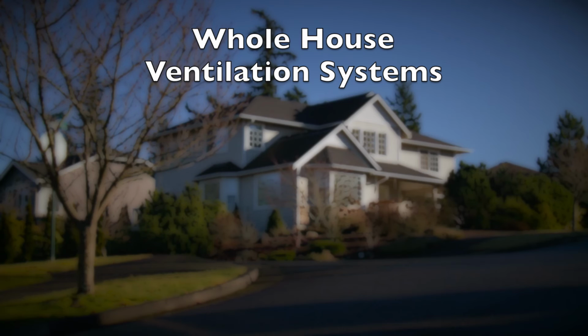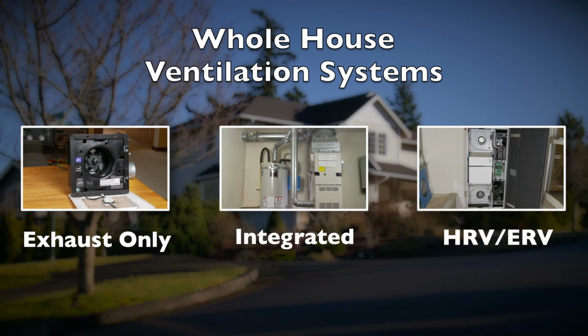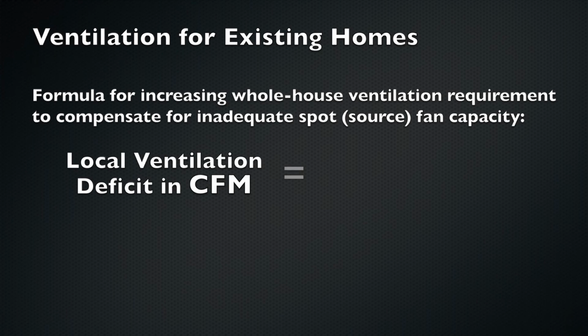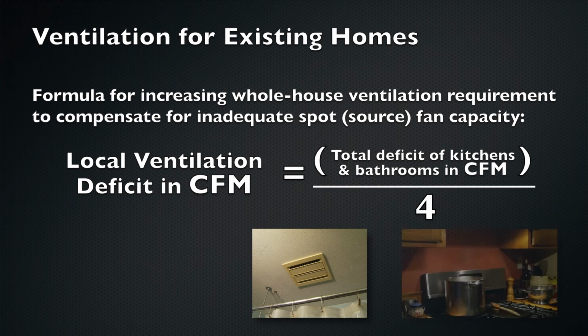To provide improved fresh air distribution, installing one of the 3 types of whole house ventilation systems might be a better choice. These are covered in segments 2, 3, and 4. If existing exhaust fans don't meet the local spot or source ventilation requirement, you can increase the whole house ventilation requirement to compensate for the insufficient fans. However, it's recommended that the fan flow rates meet requirements in areas that emit significant water vapor and pollutants, such as bathrooms with showers and kitchens.